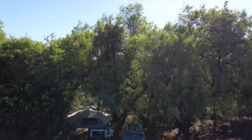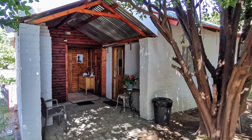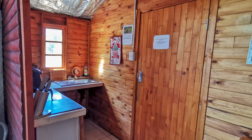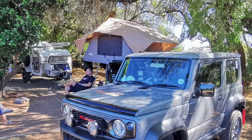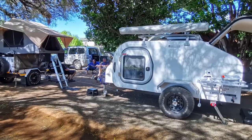Was an ideal stopover spot where we camped very comfortably under some lovely shade trees. This really is an oasis in the central Karoo. Accompanying us on this adventure were friends with their Pajero and Road Tripper teardrop trailer. This too would be their first long distance trip with their adventure rig.